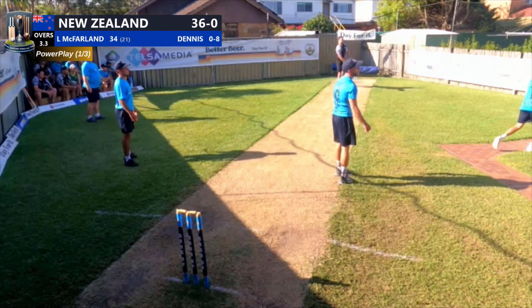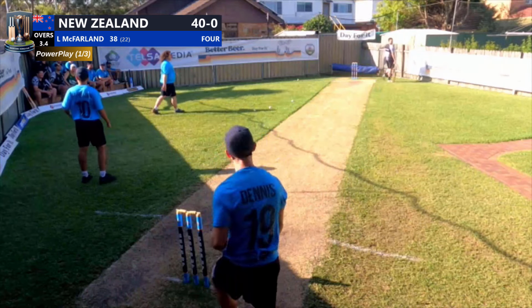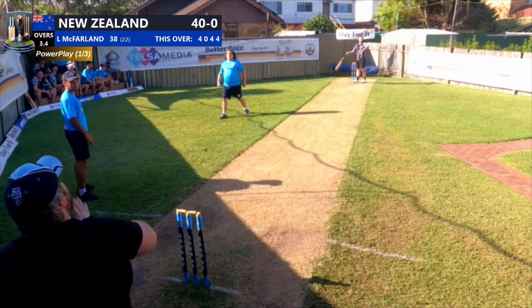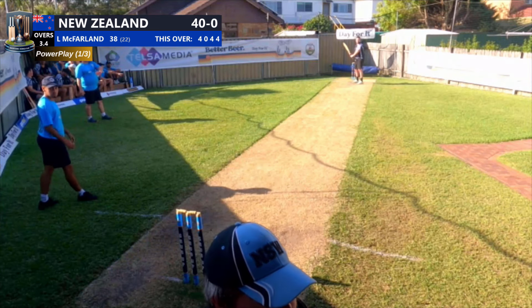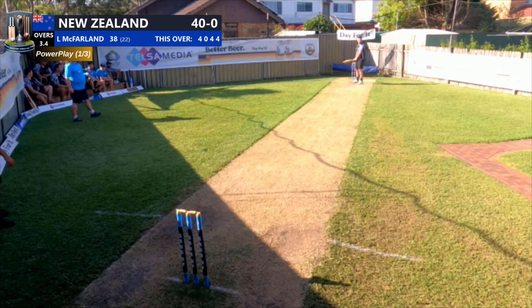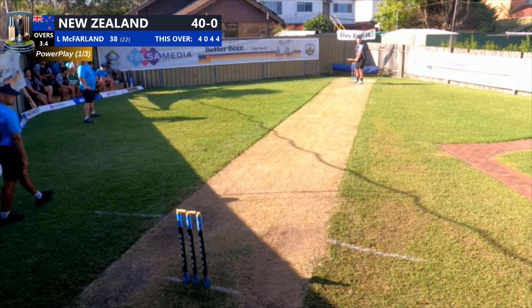That's a bit more like it, but it has gone for 4 again. Goodness, he's seeing it well now, Liam McFarlane. Race to 38 in next to no time here. 40, mate, 40. Well, you can just hear a call from the England 10. That's the England vice-captain, Alex Smith, just telling Ricky Borrett, get Guppy on, which is Gurpal Singh, the spinner. Identifying that a change of pace might be necessary here.